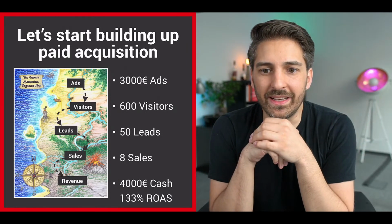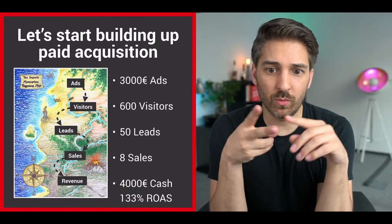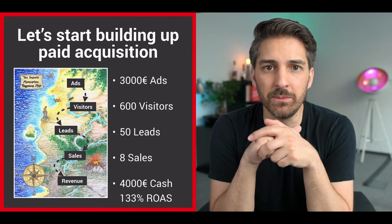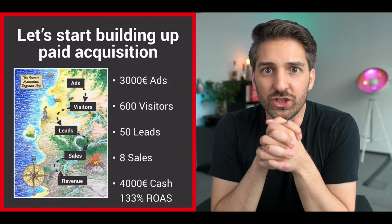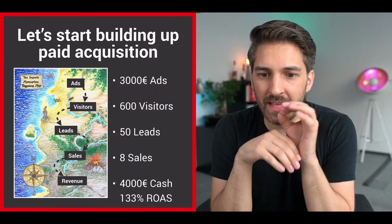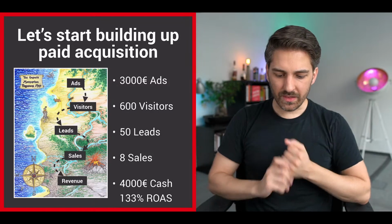So what do we expect? For the 600 visitors, hopefully 50 people, less than 10%, are convinced, get that lead magnet, want an appointment, are interested, and 8 of those 50 people are going to buy the team analytics software for about 500 euros. Some take the lower priced one, some the higher priced version. We end up at a rough average shopping cart size of 500 euros. And that gives us 4,000 euros in cash. That would be a really fun game to play as often as we could. Right now, the focus is on getting that done once a month. All right, so let's start building that up.